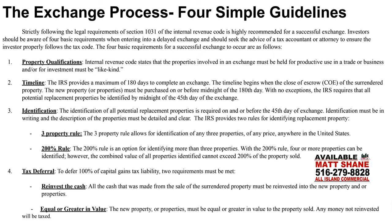The exchange process: four simple guidelines. Strictly following the legal requirements of Section 1031 of the Internal Revenue Code is highly recommended for a successful exchange. Investors should be aware of four basic requirements when entering into a delayed exchange and should seek the advice of a tax accountant or attorney to ensure the investor properly follows the tax code. The four basic requirements for a successful exchange to occur are as follows. 1. Property qualifications. The Internal Revenue Code states that the properties involved in an exchange must be held for productive use in a trade or business and/or for investment, and must be like kind.